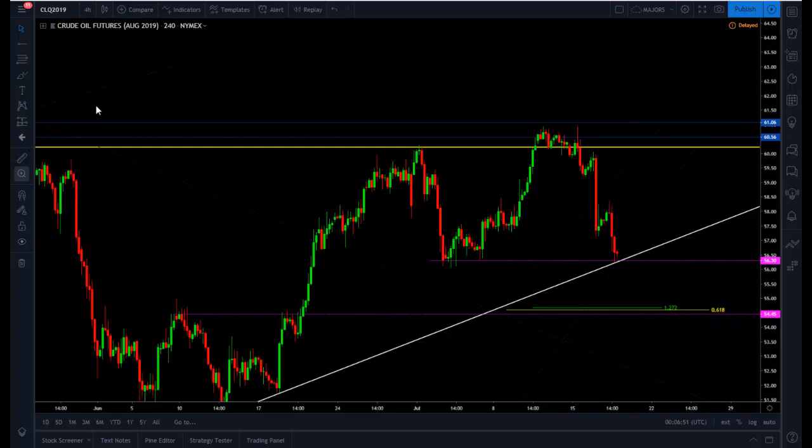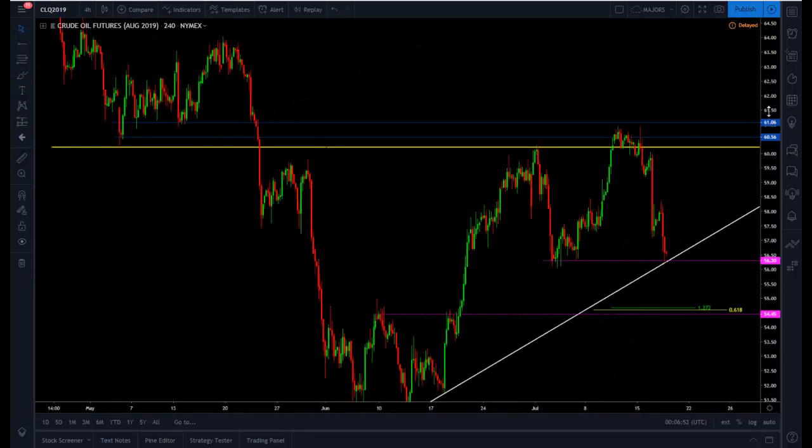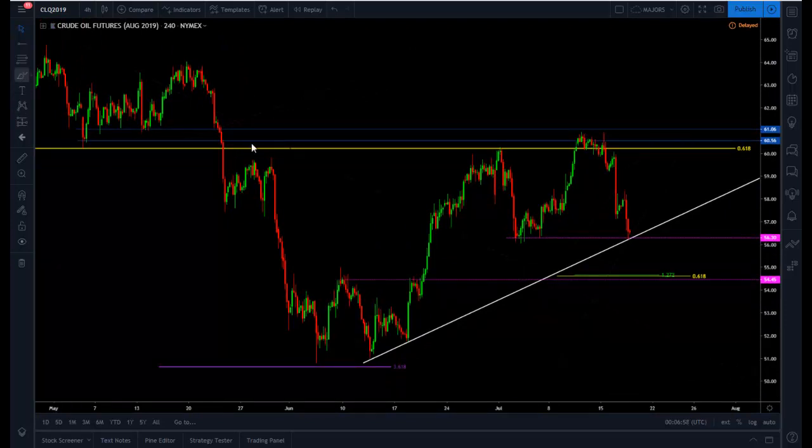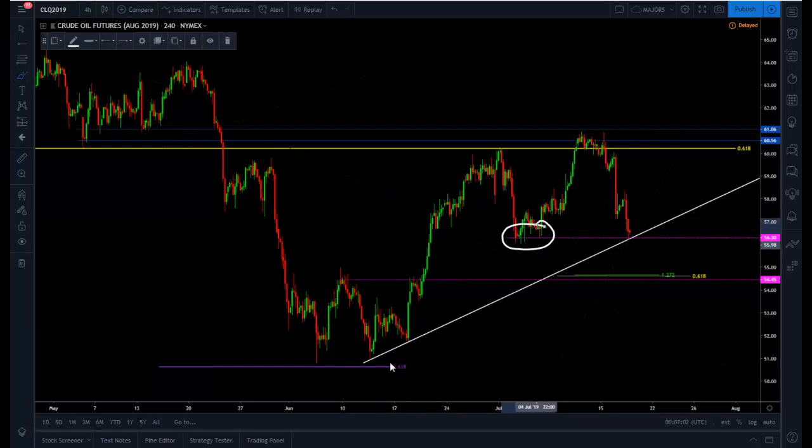So let's go back to the analysis. So big level that we hit here, and as you can see, we have hit an important one at the 56.30, which are these lows. Not only is this important because of the lows, but also because of this. We are retesting this trend line that started all the way back in June 2019. But I mean, this push to the downside is extremely strong.